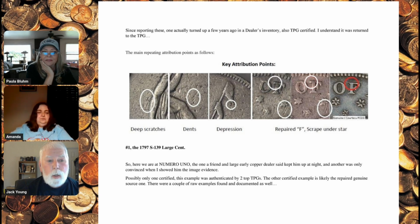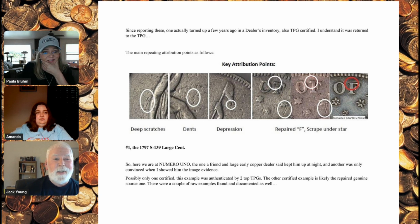Possibly only one actually certified genuine. It's been certified by 2 different TPGs. The other certified example is likely the repaired source coin, and I'll show images of that. Thank goodness. And we did find a couple raw ones too. And then, you don't know where the raw ones are now. When we talk about eBay and having listings removed, it's good to have a listing removed, but you didn't remove the guy. Then where does the coin go?